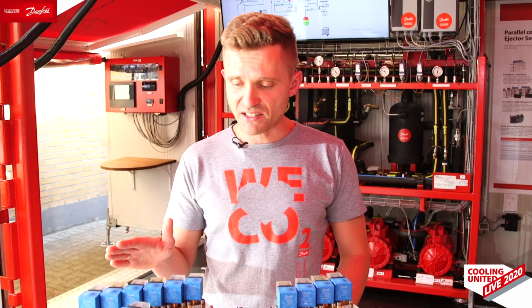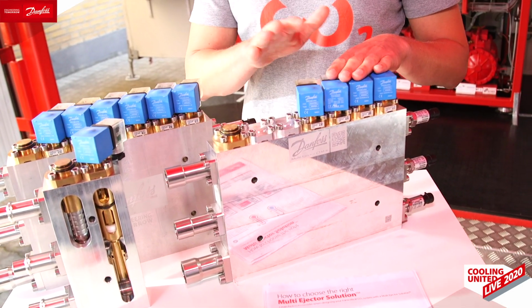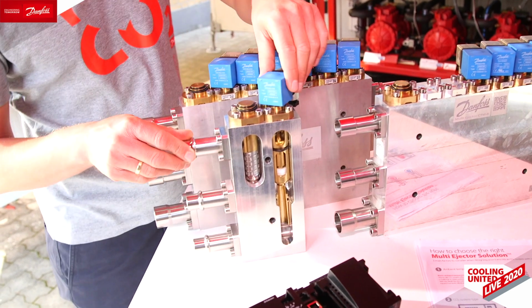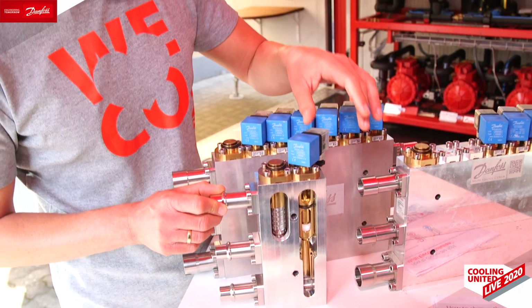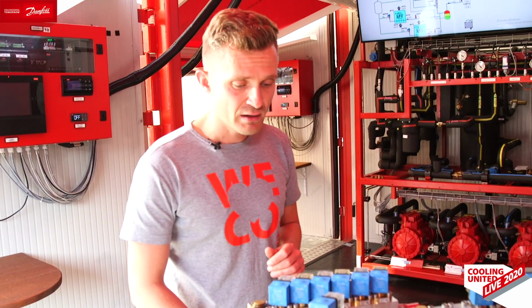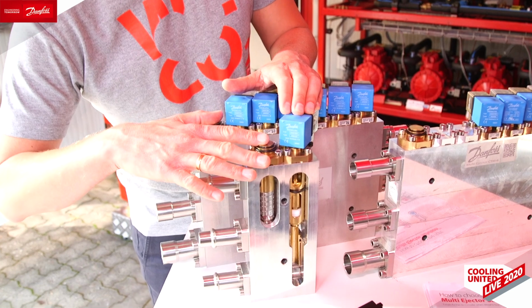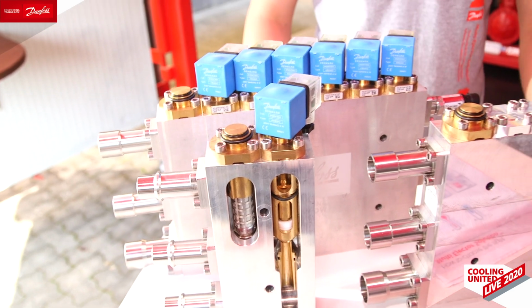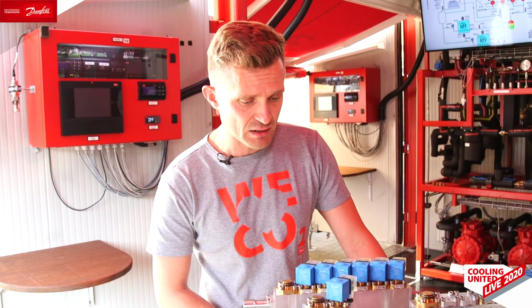We have different sizes. There is a big one, the CTM6, which can have either 4, 5, or 6 individual ejectors. We also have a smaller size, like here, which is a CTM1 with 1 ejector inside. There is also the CTM2, which can have 2 ejectors. What is important is that, irrespective of the size, we have a built-in strainer, which is very easy to access and to service. Please make sure that you watch the presentation with my colleague, Preben, who will present all the details on how to clean this strainer.